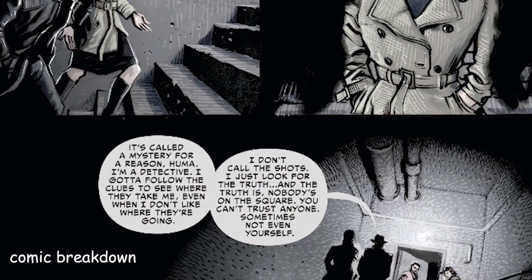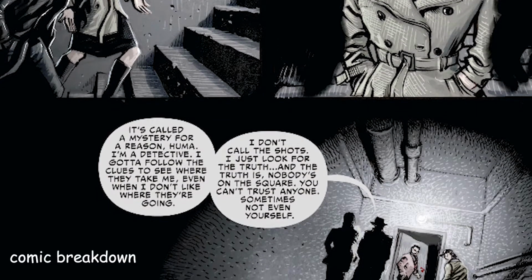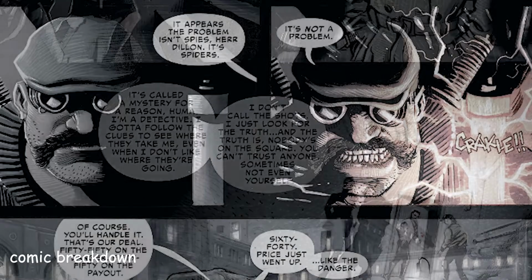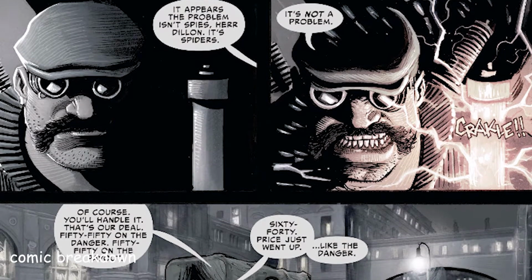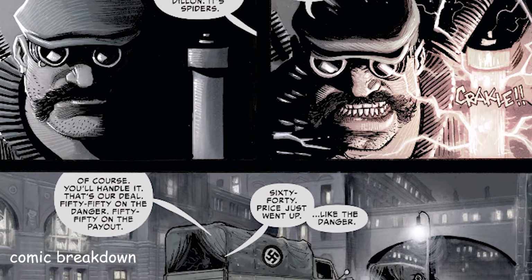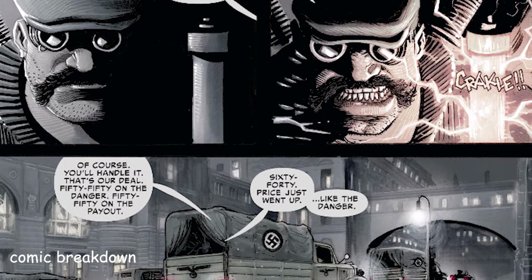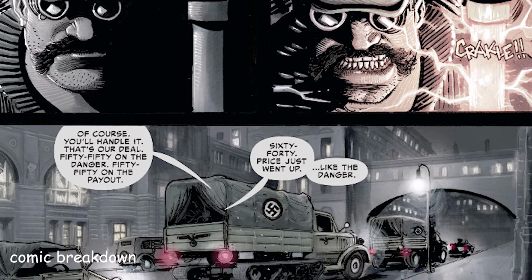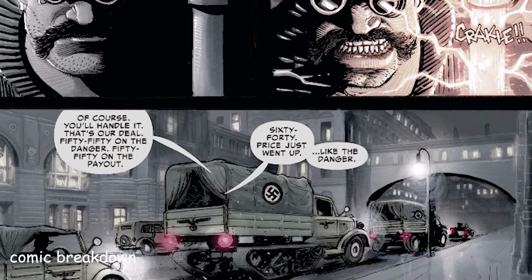Now, meanwhile, we pick up with ELECTRO, and he's in the back of a military-type vehicle with a giant Nazi sign on the side of it. And he's talking to somebody who's in the shadows. And they're just renegotiating a deal because the stakes are higher now, like Spider-Man's involved in it. So while they do 50-50 of the work, the price is probably going to change because the danger is now changing as well.